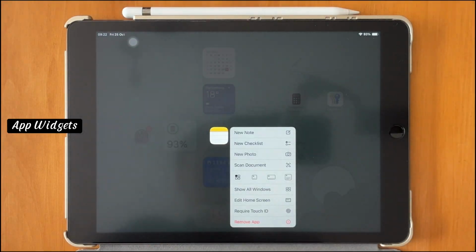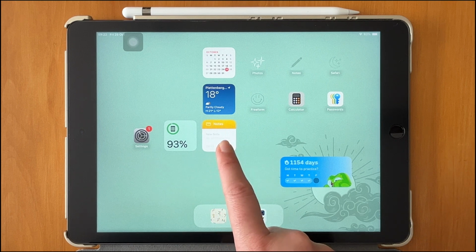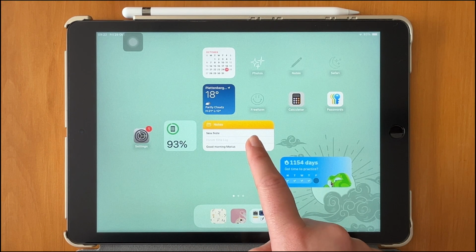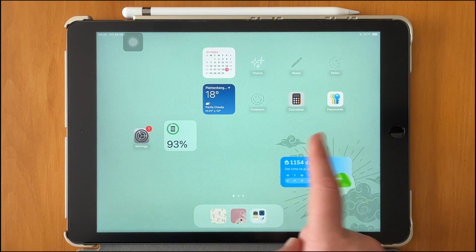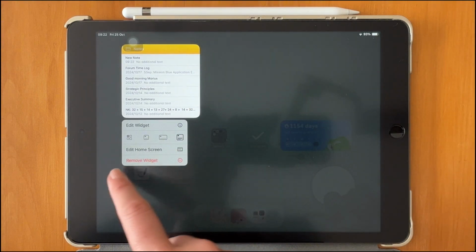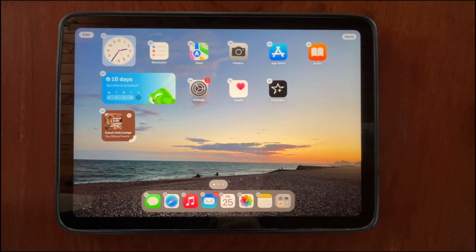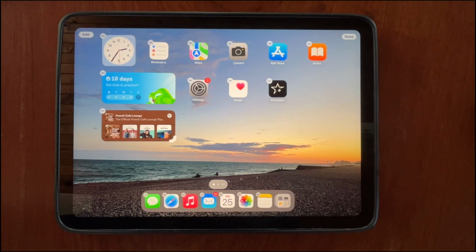Now you can long press on an app to turn it into a widget. You will see that there are 3 different sizes of widgets you can use for your apps. If you want to convert the widget back into an app, you can just select the first option, which converts it into the icon. You can also resize certain widgets by using these corner pull tabs.